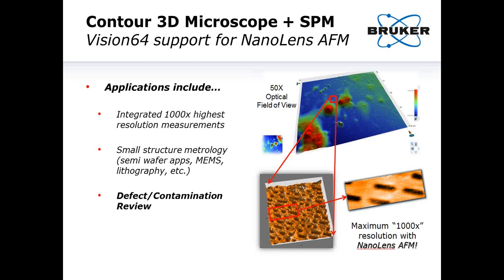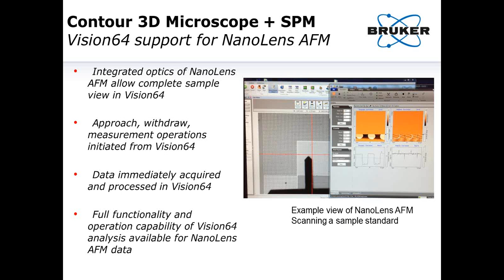So what we've done is we've added the ability within Vision64 to support this NanoLens AFM. And so there's integrated optics of the lens AFM that allow for up to a 16x view of the sample and the cantilever at the same time, which is what you see on the right-hand side. You can integrate this within Vision, and then the approach, withdraw, and measurement operations are also controlled from within Vision via push button. So you can home the scanner of the AFM, you can do data acquisition and zoom within there as well, and then process these data immediately within Vision64.